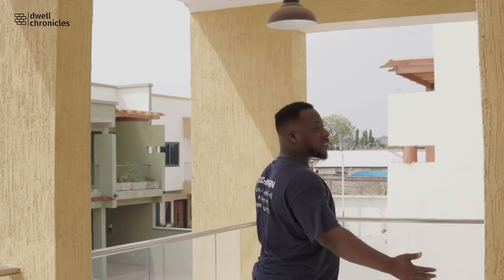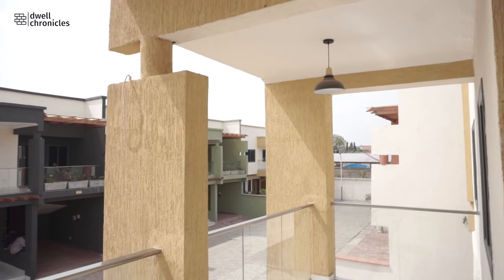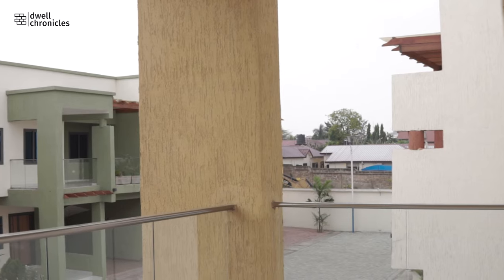But the family can have a space there. You have sockets at the outside, in case you love to work deep into the night and you want to be outside. You have this space for yourself. Also, you enjoy the view from this beautiful city, Accra, Achimota to be precise.